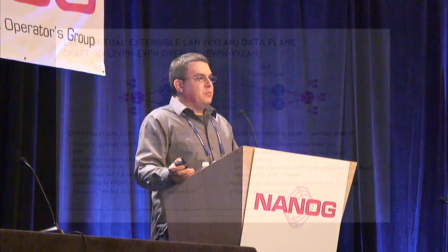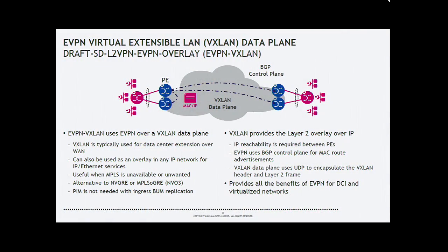And then the last data plane, as I mentioned, that's really popular is VXLAN. VXLAN typically started out as a data center technology, but you could absolutely run EVPN just over an IP network using VXLAN as the data plane.